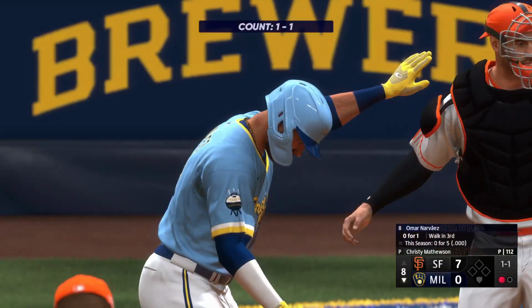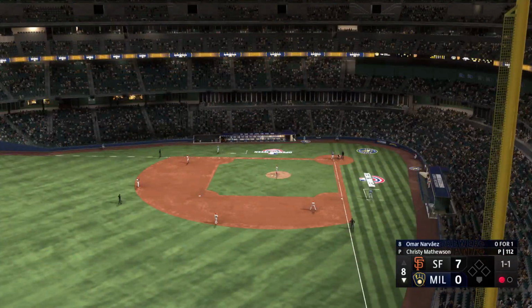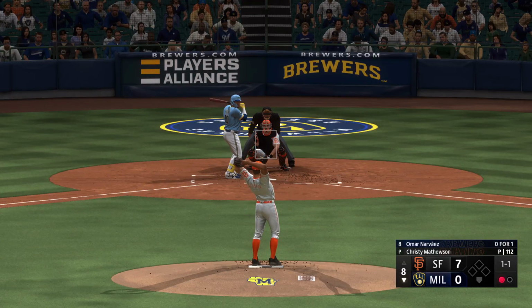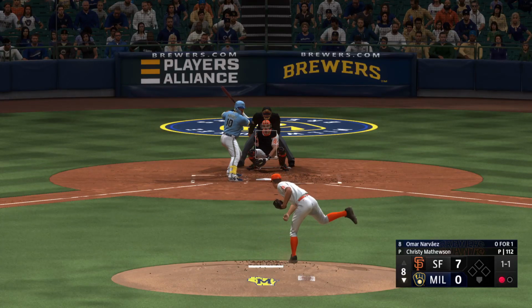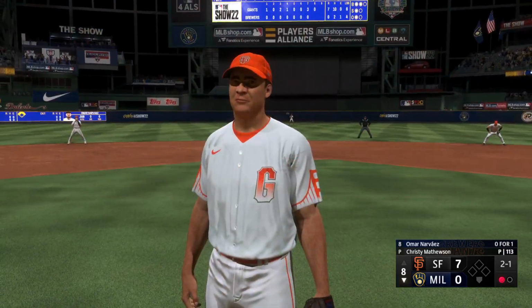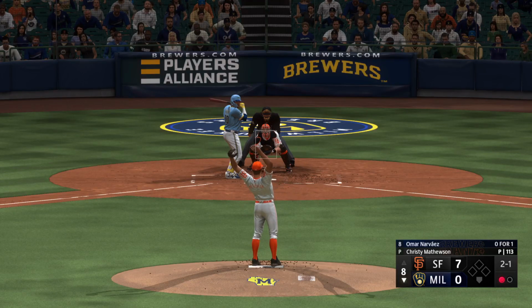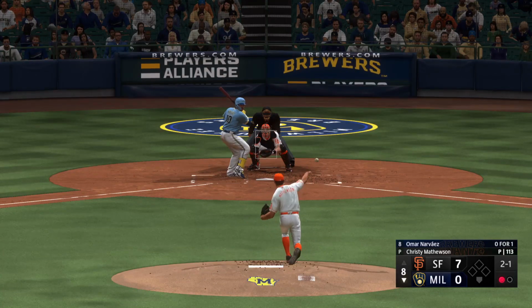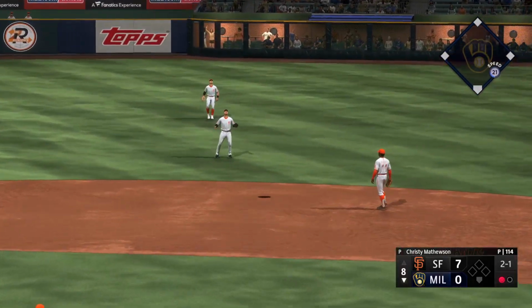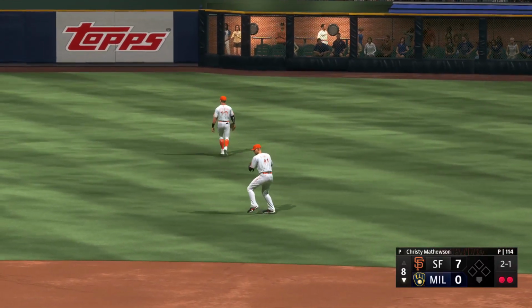Omar Narvaez up now for the Brewers. Next offering is downstairs. The wind of the pitch. Popped up. Flores drifts towards it. Puts the squeeze on that one. That's out number 2.